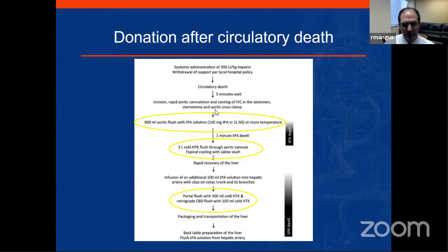we start flushing. Now we flush initially with the TPA solution, which is 100 milligrams of TPA in 1 liter of normal saline. We do that at room temperature because the TPA functions better at body temperature. We then let that TPA dwell for approximately 1 minute, and then we begin a cold solution flush with HTK, 3 liters through the aorta. At that same time, we do topical cooling with saline slush or ice. We then perform rapid recovery of the liver.